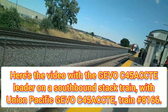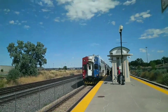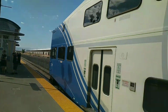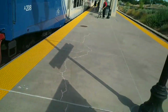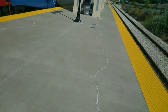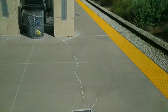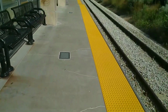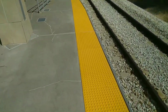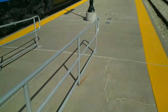It's 119 leading. Right there. And it's heading southbound. Let's come around to the back. So we got 208 in the middle and 121. Come around to the back. Let's see what's tailing back here. And there's no northbound or southbound Union Pacific. Just Front Runner here. And it's 21 tailing.